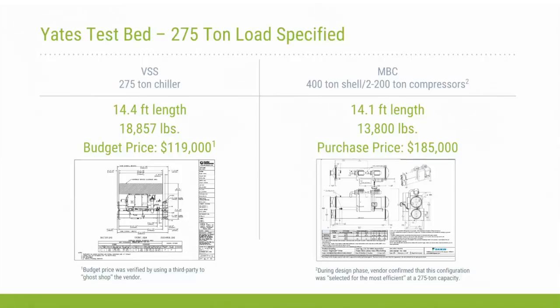During the evaluation, the Oak Ridge and GSA team had extensive email conversations with the equipment rep near Washington, D.C., who was supplying the magnetic bearing chiller. The 400-ton frame was questioned, but the rep repeatedly stated that the configuration was selected as it was, quote, "the most efficient to meet the 275-ton requirements." The complete email chain is included in the final report.